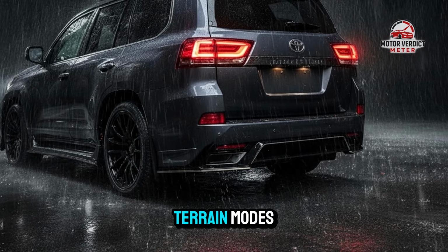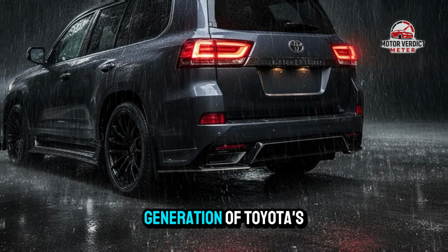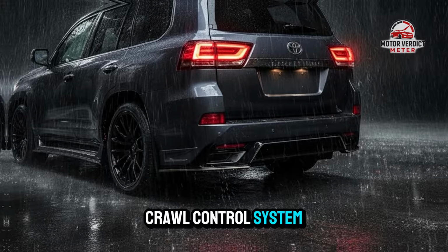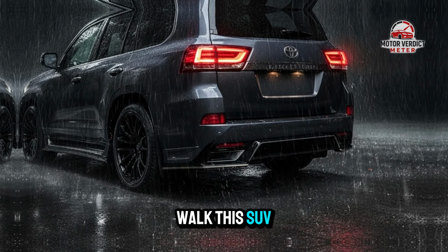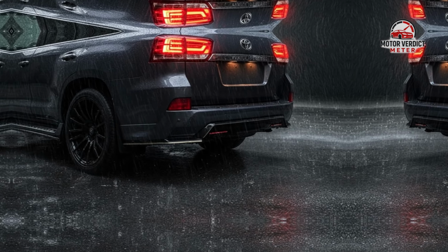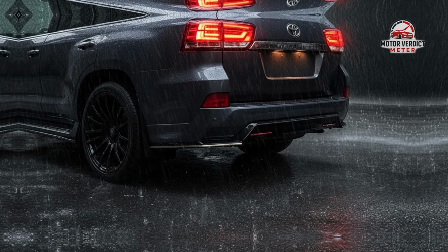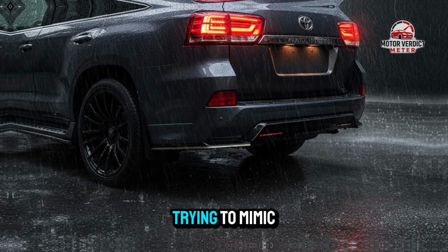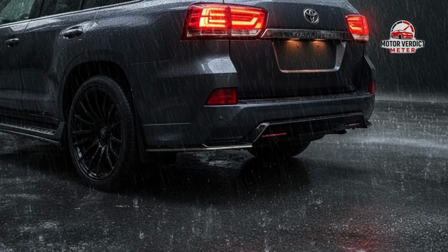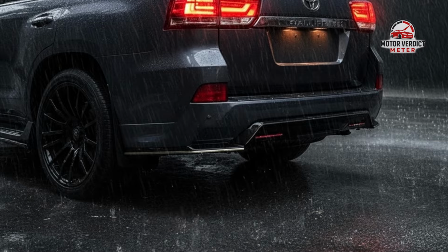You've got adaptive terrain modes, electronically controlled suspension, and a new generation of Toyota's crawl control system that can practically walk this SUV through boulders and sand dunes like it's Sunday stroll material. Compare that to the Range Rover or even the BMW X7, and you'll realize this thing isn't trying to mimic luxury SUVs. It's redefining what luxury feels like when it's forged in adventure.